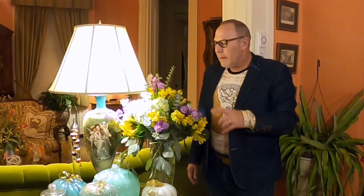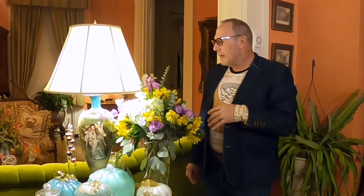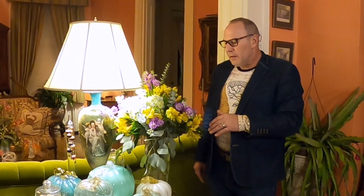So remember, anyone can make this. I did add up the total cost of this and it was $23 for all the flowers that you see in there. And this is every bit of a $75 arrangement if you were to purchase it at a florist. So don't be afraid to take it on, and I wish you great designing.